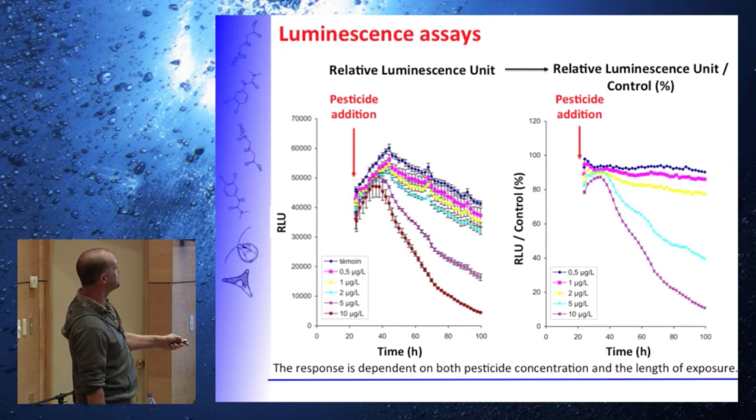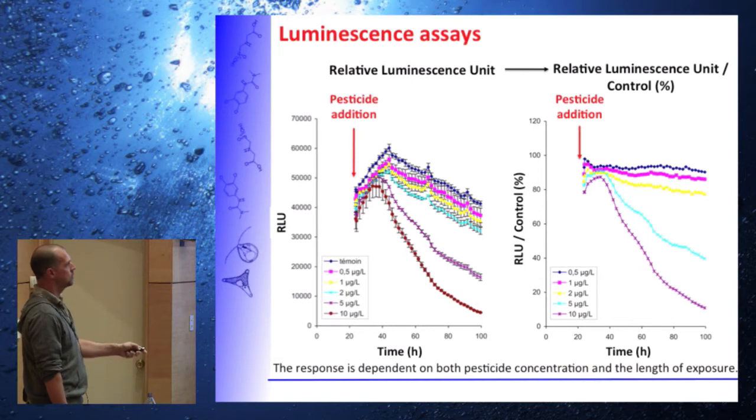And so then you can normalize, of course, and look at here the inhibition, calculate your EC50, and here there are just 5 curves, but for every well you can have 96 measurements.